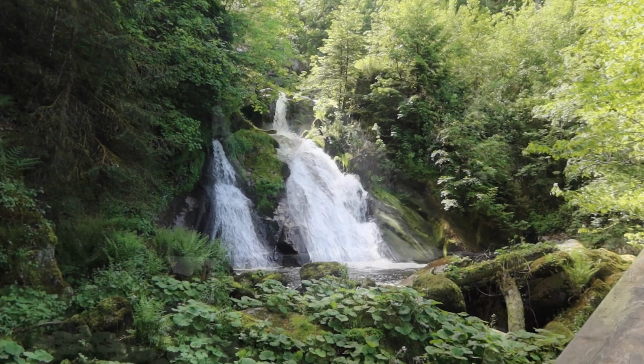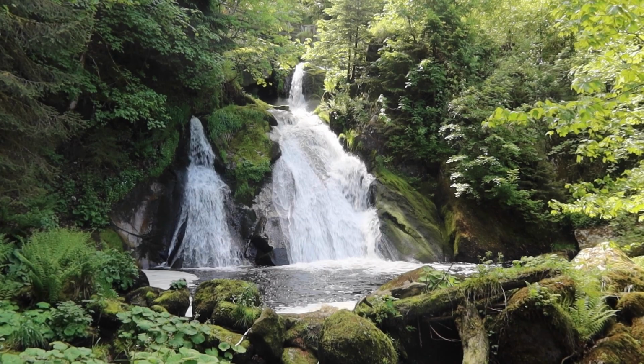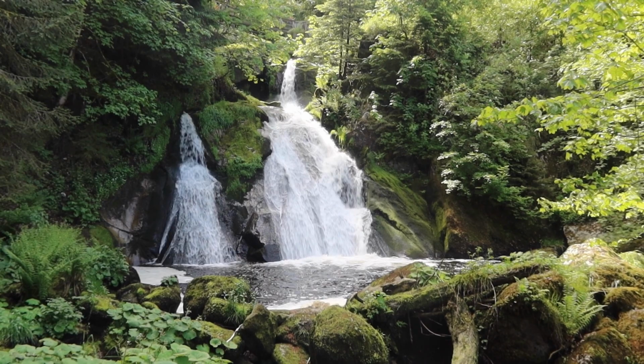The Triberg waterfalls are advertised as the highest waterfalls in Germany, but that isn't actually completely true. They're the highest accessible waterfalls in Germany, but still super cool to come see. We're on the second level bridge right now, and we came in on the top, and they're absolutely beautiful.